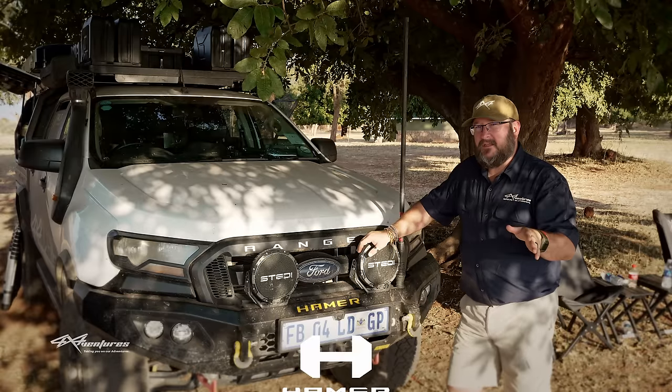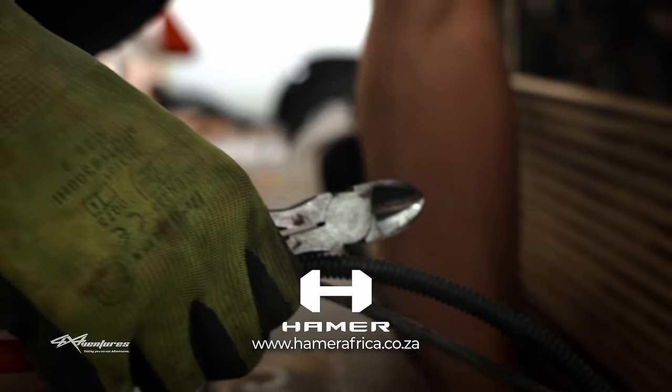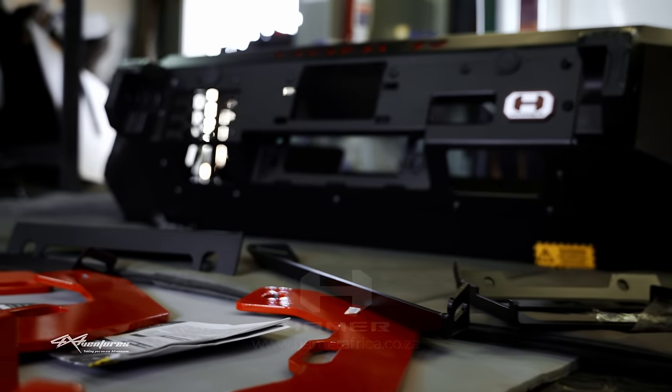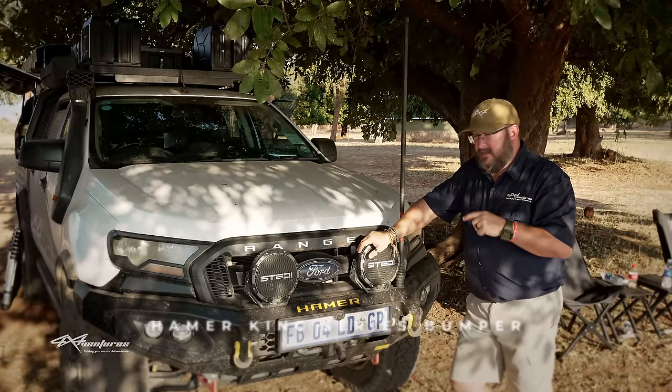Probably the biggest change to the Ford Ranger is, as of recently, I had Hammer Africa reach out to me and say, Ryan, we'd love to upgrade your vehicle and give it a new look. So they've given me the Hammer bumper. And I'll tell you what, this thing is really nice for one reason and one reason alone. And that is the fog light.